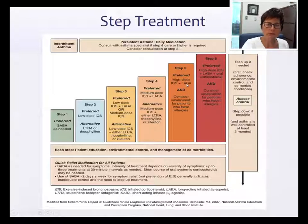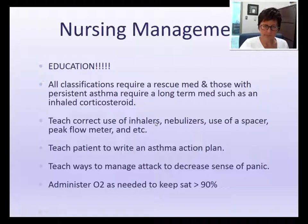This is a step treatment of asthma, where here's intermittent and here's persistent, that require daily medication. So the patient can be stepped up in the treatment, and they can also be stepped down. So this is unlike COPD. COPD usually continues to progress and get worse, whereas asthma can wax and wane. So do look at this, especially when we are doing pharmacology.